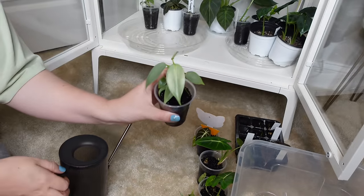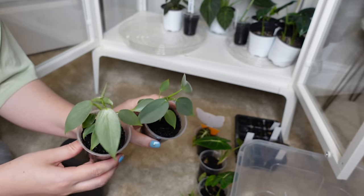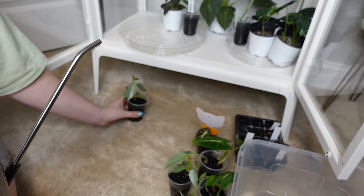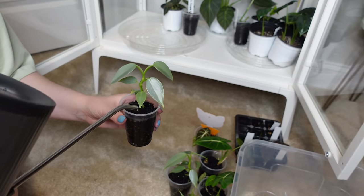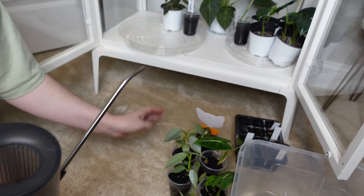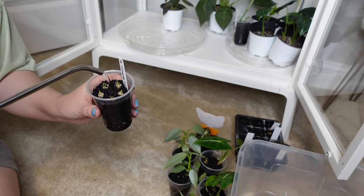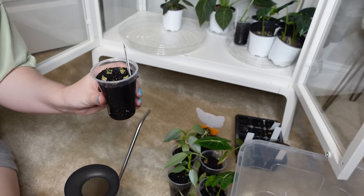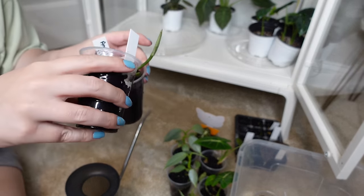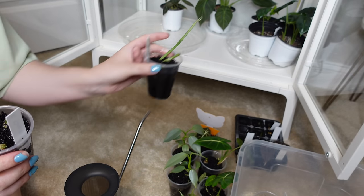Here's some baby silver swords. Aren't they pretty? I grew these from little nodes. As long as you don't let it dry out, pretty much anything will do well in here. I even root wet sticks in here. Like here's some wet sticks I have in fluval.